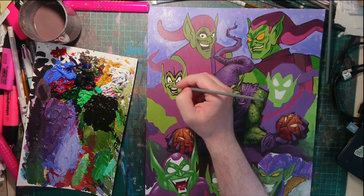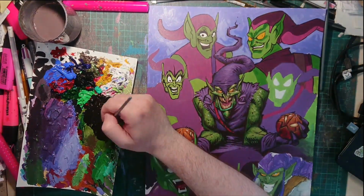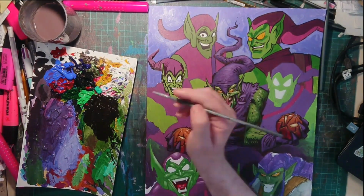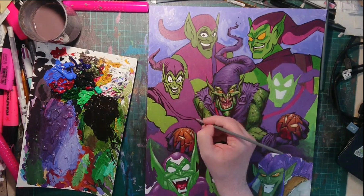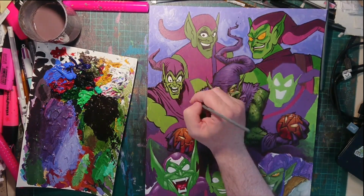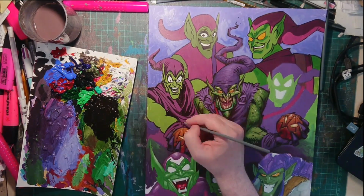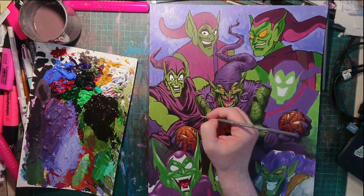So I tried to emulate that, trying to emulate the styles of each of these different artists' versions of the Green Goblin. Excuse me, I'm coughing and burping all over the place. This is terrible. Very unprofessional, I swear. And this one is John Romita Sr., who passed away recently. So R.I.P. to that dead fucking bozo.